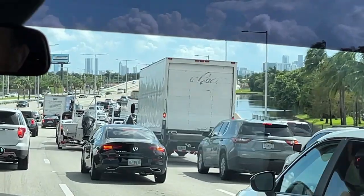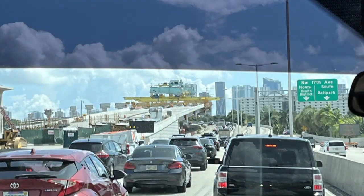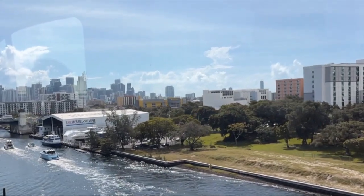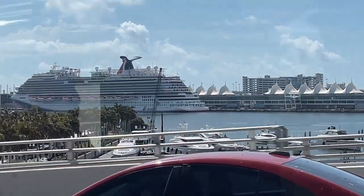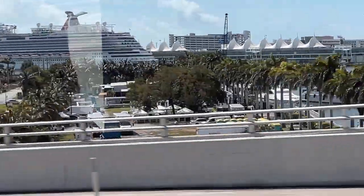We left early in the morning, and we did take a shuttle that was offered by the hotel. It was $14 a piece and took us to the Cruiseport. On the way to the port, we did a little ship spotting, and here is the Carnival Horizon. She's also a beautiful ship.